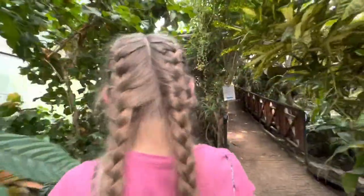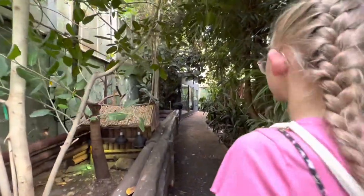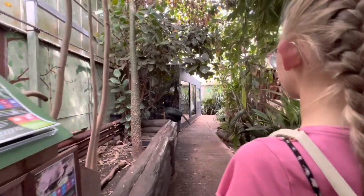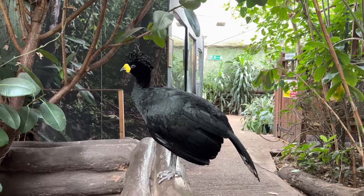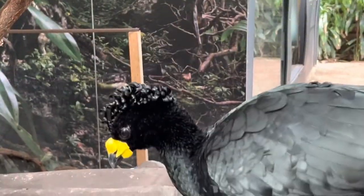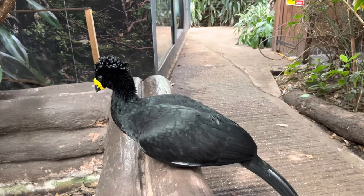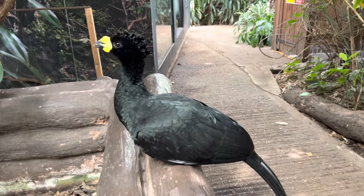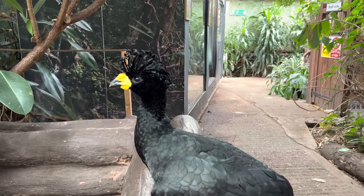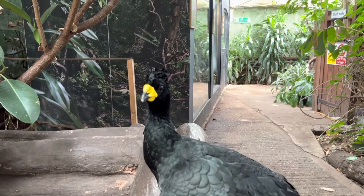Really quietly so I don't squeak it. Oh, I can see a crocodile. Hi. I don't know what this is, but it's my new favourite bird. I love it. No, you're not allowed to. Gotta be respectful. Hi, darling.